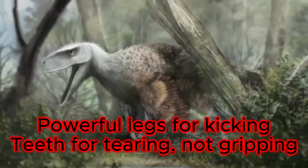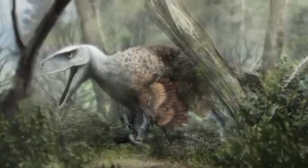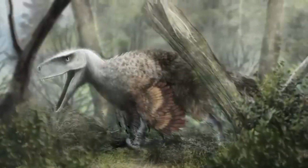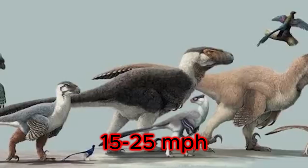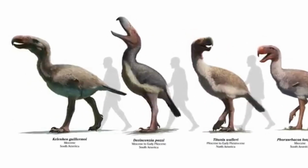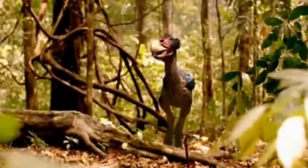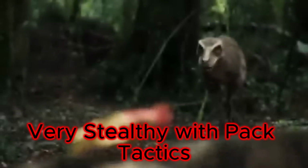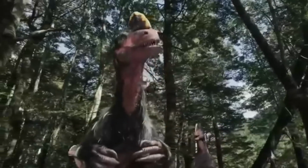Speed. The Utah raptor was not particularly fast among its family, with speed estimates ranging from 15 to 25 miles per hour. For this fight, we will use 20 miles per hour as a happy medium. Stealth. Utah raptor was believed to be incredibly stealthy, using impressive pack techniques and stealth while hunting.